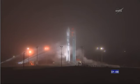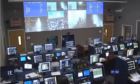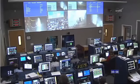T-minus 70 seconds. SSC, hydraulics internal. Internal. T-minus 1 minute and counting. Range status. Rock, range is green. LC, T-minus 60 second limits on.